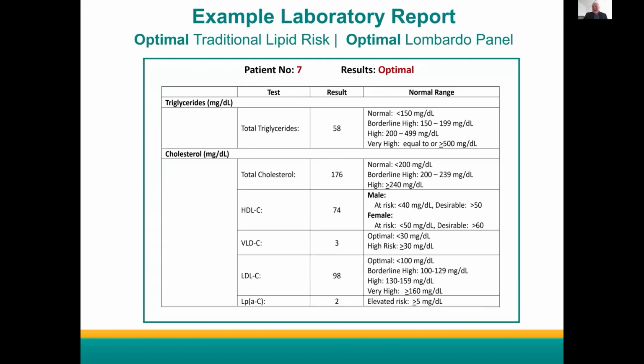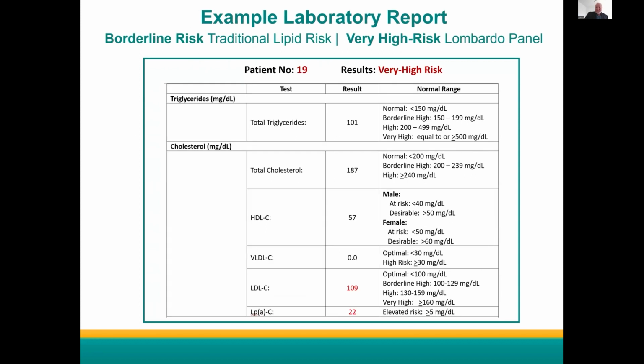So this is just an optimal patient. The triglycerides, the total cholesterol, HDL, and LDL cholesterol are all normal. Also does not have elevated LP little a.